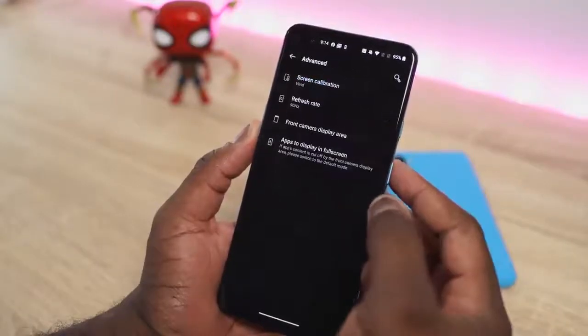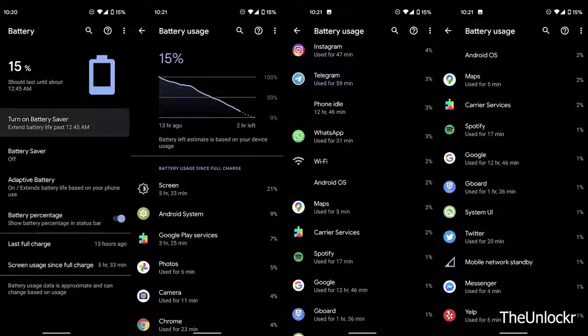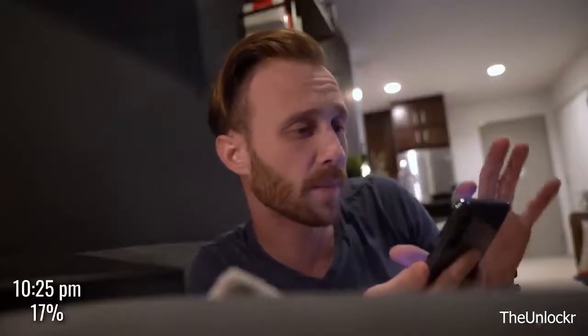When we look at how long they last, I'm going to just hand it over to my buddy, the Unlocker, who did his all-day battery test with both devices. You can go check out the full videos. But from his findings, we find out that the Pixel 4a ends at 10:18 p.m. at 16%, while the OnePlus Nord ends at 10:17 at 17%.